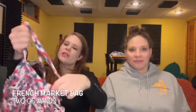I'll let you go first because I have all of them. Okay, let me get out some knitting. It's not going to take me very long. So I finished my market bag. Technically I still have to weave in the ends, but that doesn't count. I'm counting this as finished because it's only 2 ends to weave in, and I'm very proud of it.